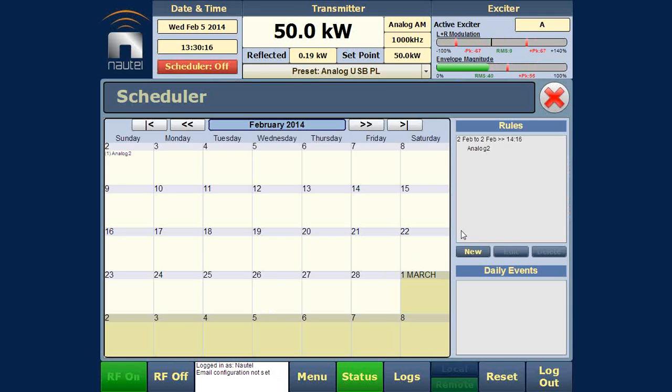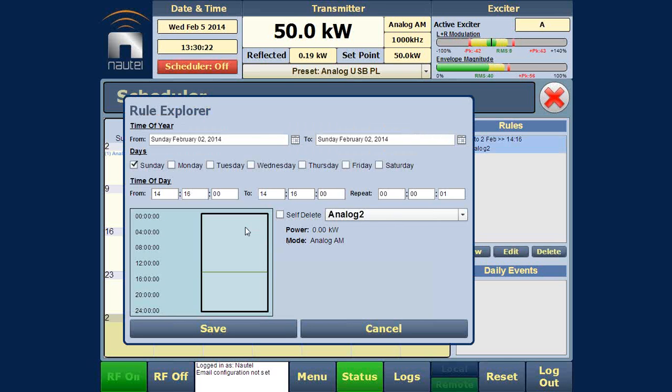Here's the scheduler we talked about. The scheduler allows us to create a schedule. So you can see here it is a rule-based scheduler. So between this date and that date, on this day of the week, we want to do this between this hour and that hour, and we want to, in this particular case, bring in this particular preset.